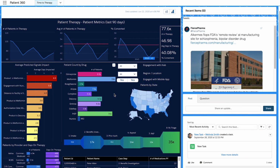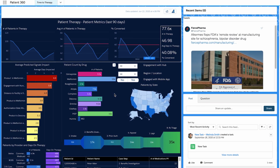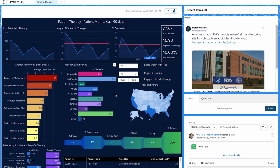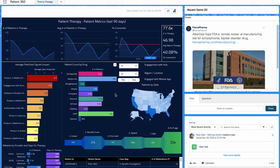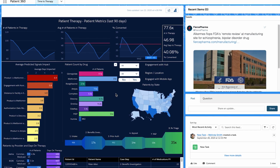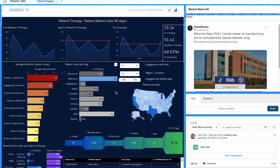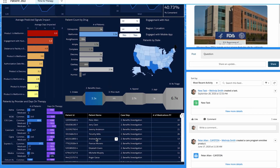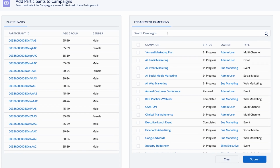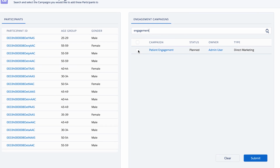As a patient support specialist, you can get visibility to key patient and prescription metrics that impact time to therapy, which is the time between when a healthcare provider prescribes treatment and when that patient begins therapy. You can apply filters to identify a target group of patients and use the action framework to take bulk action, like adding all of this group to a patient engagement program.